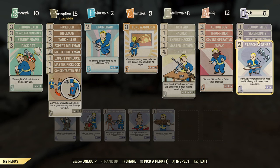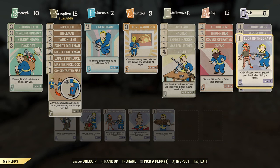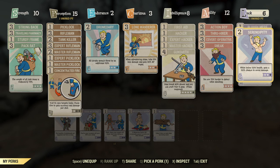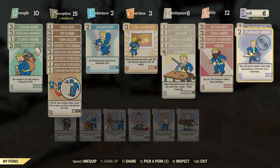So, luck of the draw, I could remove slight chance your weapon will repair itself when hitting an enemy. Who cares about that, right? And I could also do Serendipity, another one I could get rid of, even though I've got this one level 2. While below 30% health, gain a 30% chance to avoid damage. Well, I normally don't let myself get down that low health-wise.